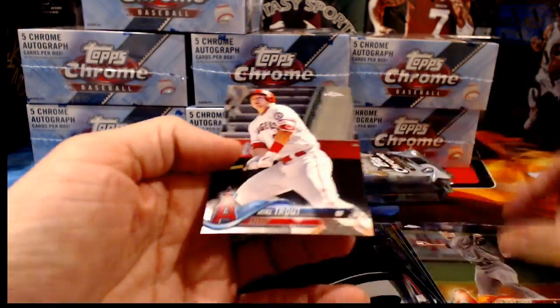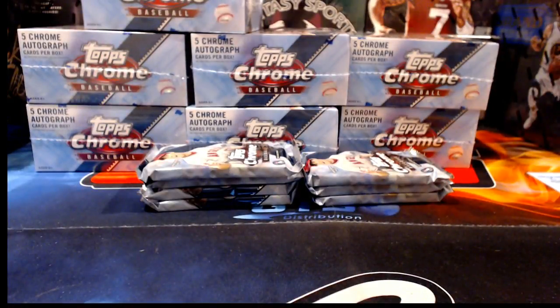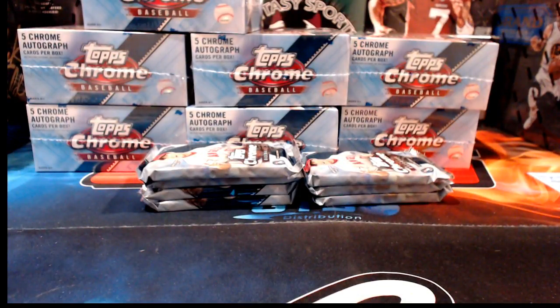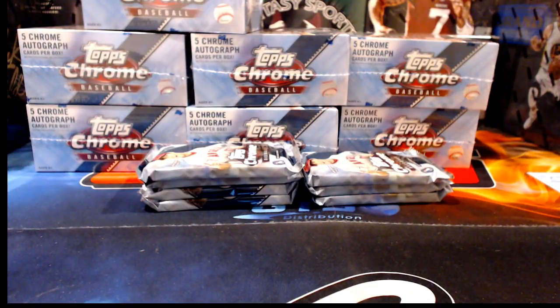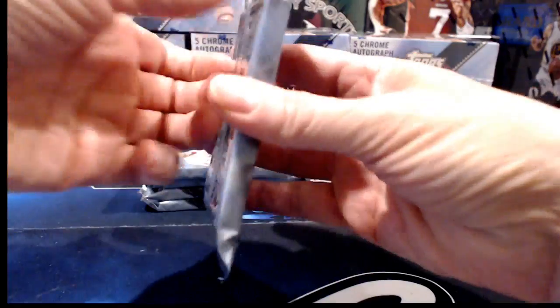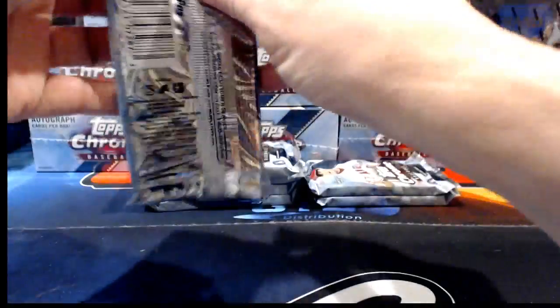Bowman Chrome release date. Oh, that is a good question. You know what? Let me see if I still have this sheet of paper over here. They changed these dates so many times. This may have even changed since I last printed it out, but if it hasn't, Wednesday, September the 5th. Now, they could obviously still change it between now and then, but as of right at this moment in time, the last date I have was the 5th of September.